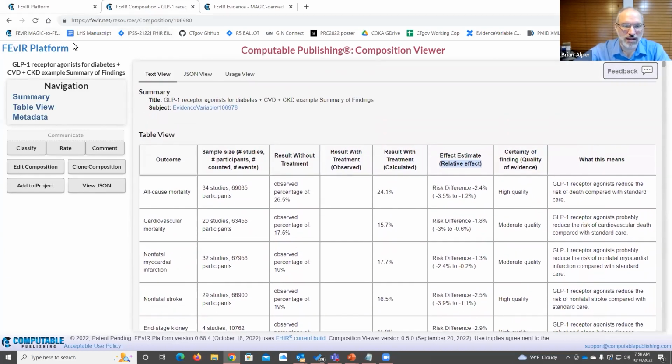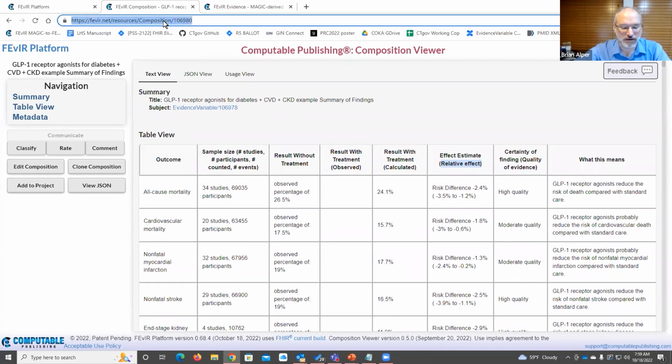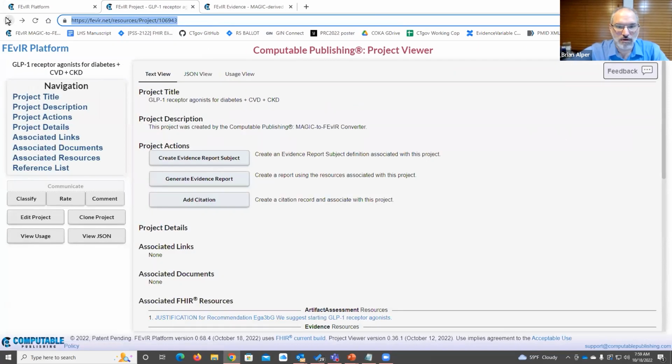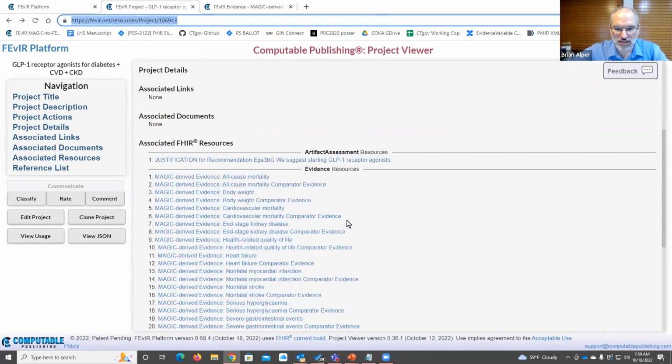So we have the evidence report, and I'm going to note this value. I'm going to copy this and put it to the side. I'm going to refer back to that in a moment. But let me go back and look at the project that we created with all of this evidence. I now want to look at the justification for this recommendation.